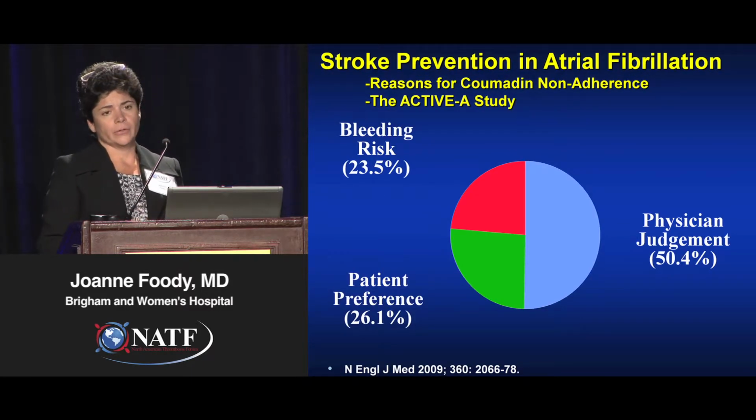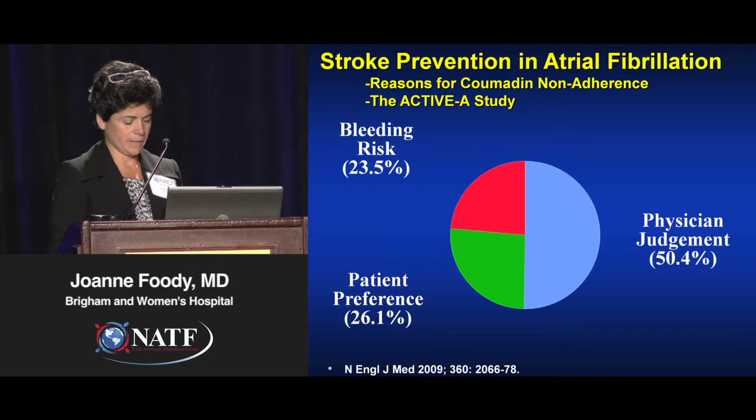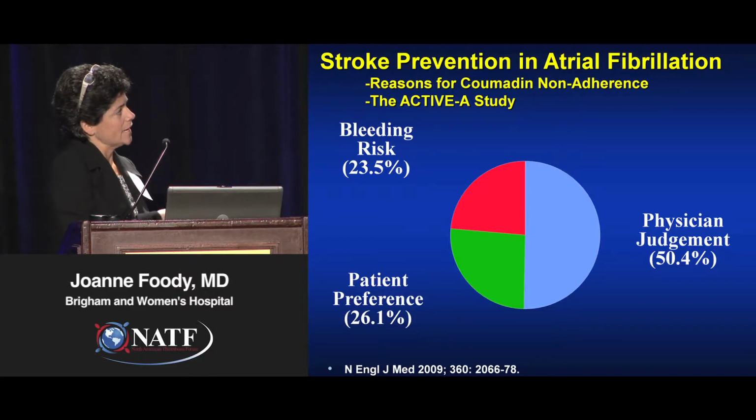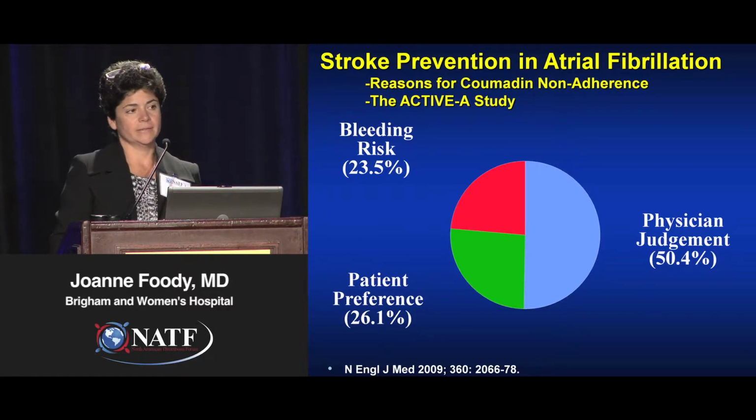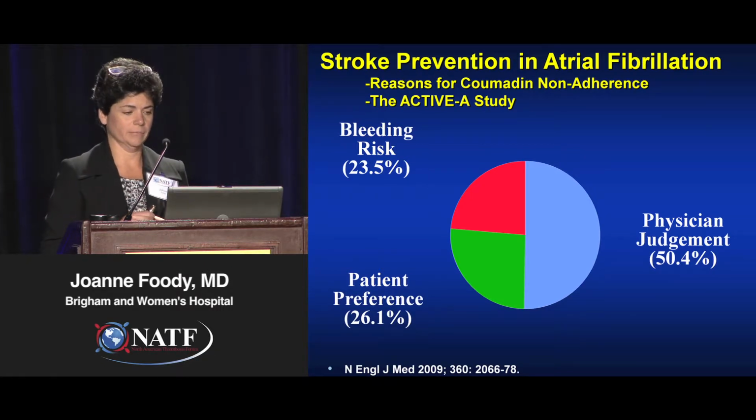When we look further into stroke prevention, again in atrial fibrillation, and we try to explore what the reasons for Coumadin non-adherence are, again, this is multifactorial. Sometimes physician judgment played into it, such that a physician thought that perhaps the patient was at low risk for stroke and didn't receive a medication.